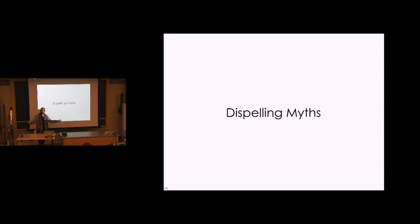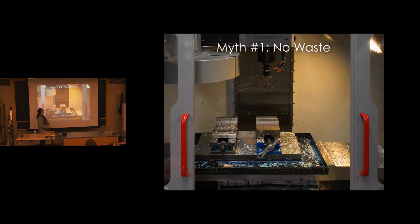Okay, so those were the facts. And then you use those to dispel a couple of myths. There are really two big myths that get bandied about a lot with 3D printing. The first one is that 3D printing is inherently green because there's no waste. And guess what? That's not necessarily true. There are some where it is true, like the metal printer that we looked at before.